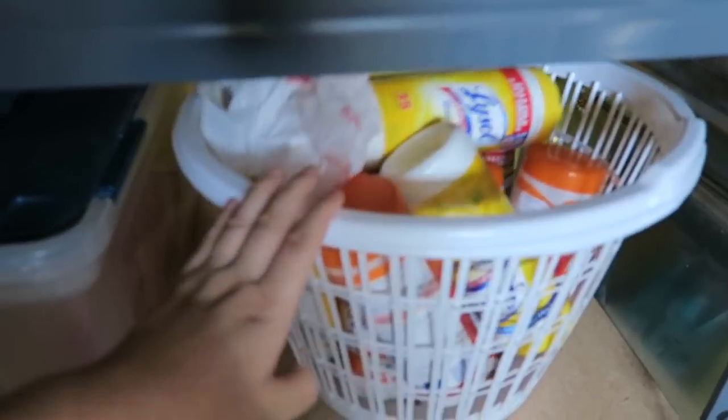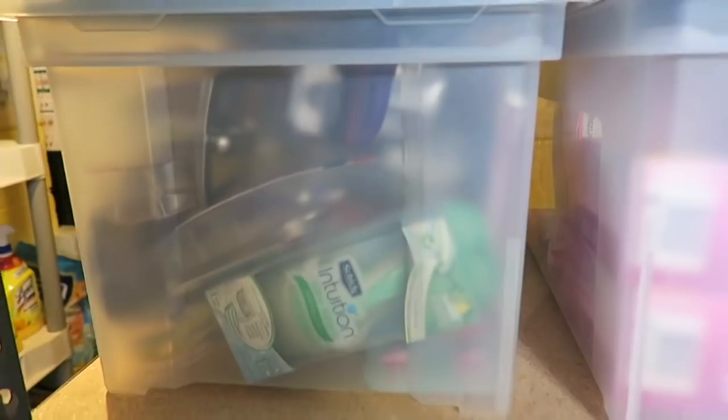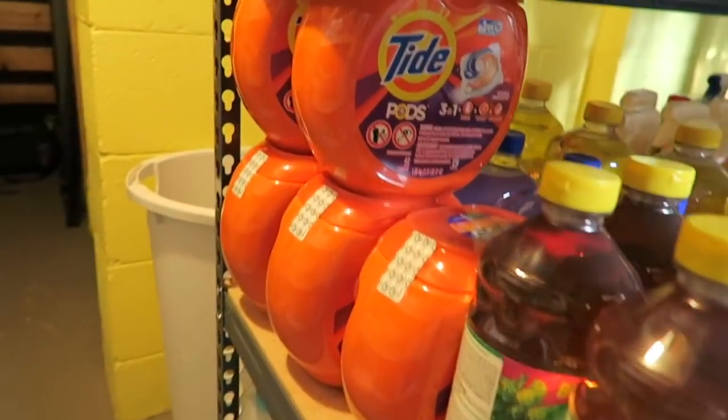This is the Lysol I have kind of stacked foolishly there, but you know, I still have some here. And a really big container of the most expensive razors, and as you can see, I probably have 50 to 100 in there, and I love couponing for razors. And down here, lots of Tide Pods.